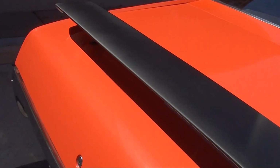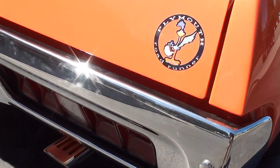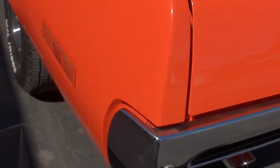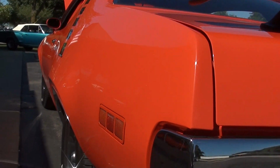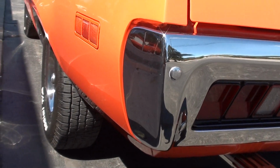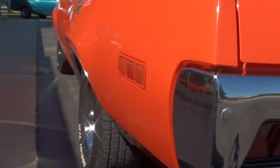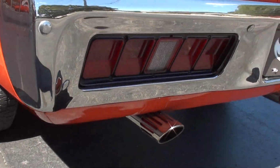You can see it's got the rear wing spoiler. Go wing. I love the machine gun tips. Again, there's another little stone peck that's been touched up. Car's nice and straight down the sides. Again, there's a couple of little blemishes, pimples low on it. I just didn't mess with it because, man, I want people to see this car for what it is. Great car. 15-inch rally wheels, BF Goodrich Radial TAs all the way around it.